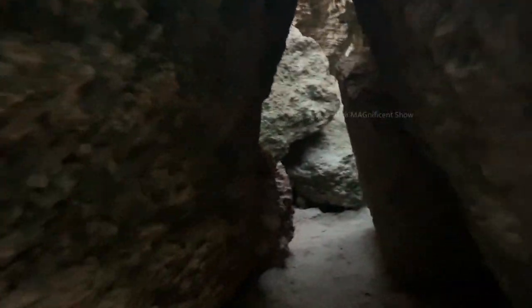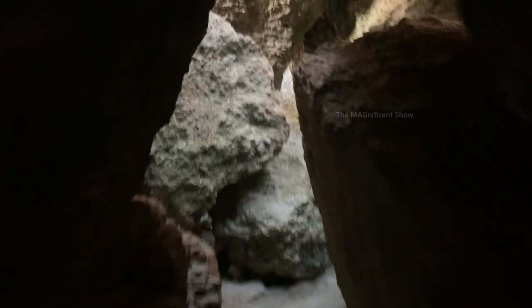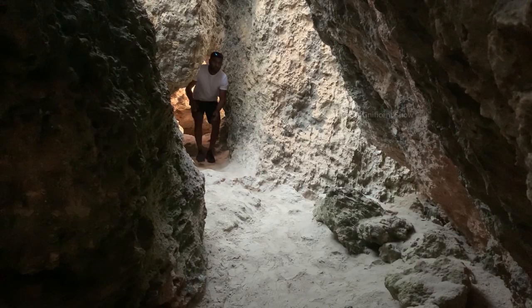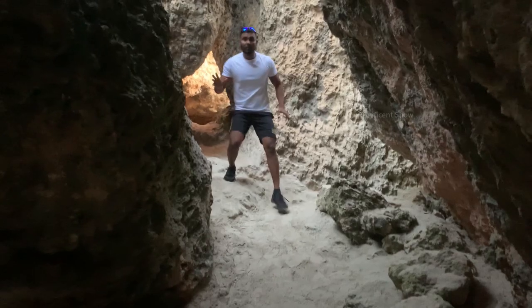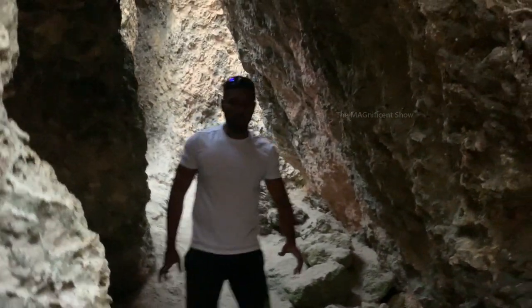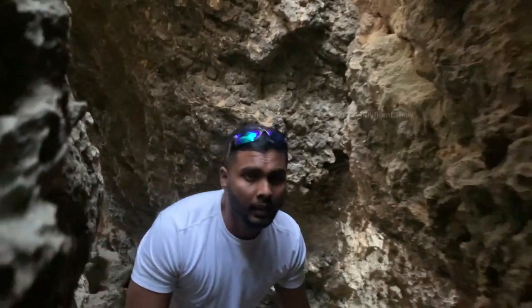Look at this place, guys. There are a lot of rocks. It is very narrow and dark. It looks like a cave path. Let's go through this. In this place, the rocks are so dense, guys. This place looks like a cave and less light entering in.